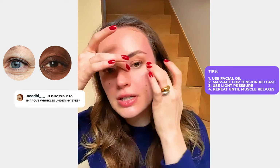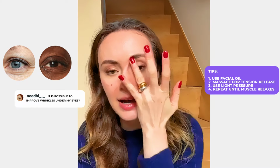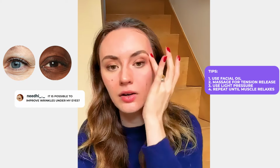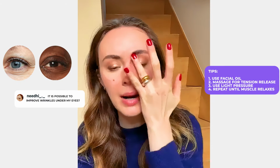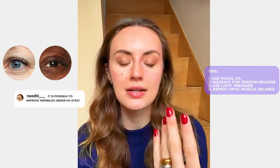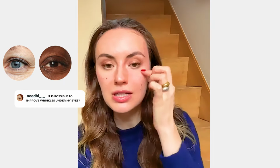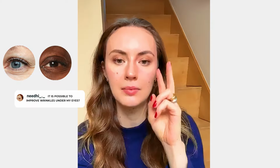And what you can also do is massage with the ring finger, I would say, in this area right here. Go inside and out. Go inside and out. Do this a couple of times, because you're increasing blood circulation, you're releasing the tension, and overall relaxing the muscle. And this is what we want, to decrease the spasm in this area.